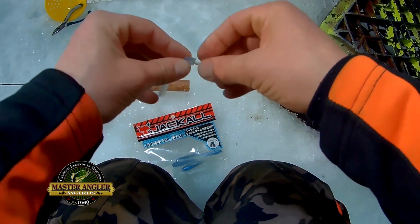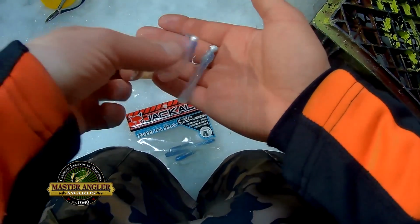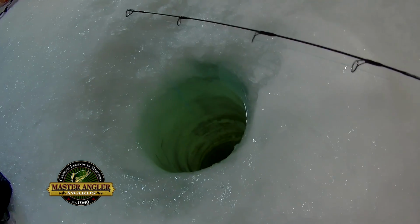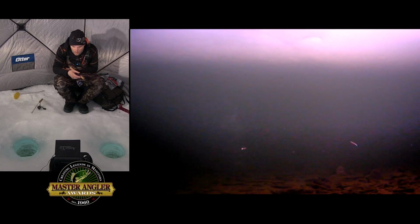I'm using a small 1/16 ounce jig with a Jackall Cross Tail Shad. It's a 4-inch bait that I've trimmed in half and just used the thin tail section. And with one rod, I'm holding it completely still, whereas with the other one, I'm working it very aggressively. So it's a two-pronged approach for these big rainbows.